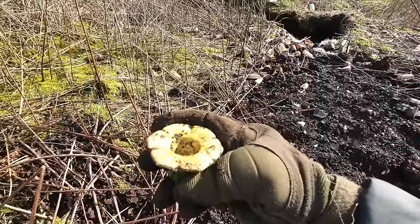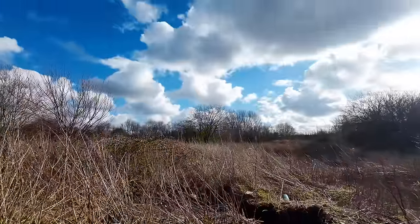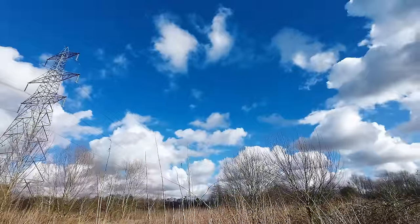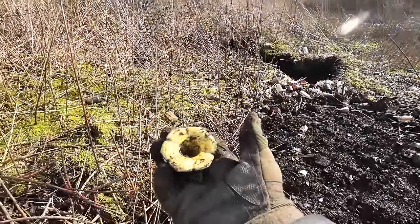Look at that. Oh, and the sunshine's come out. Gosh, what a lovely, lovely day. Look at the sky, can you believe it? Look at that, that is absolutely glorious. Sunshine flower for the sunshine sky.